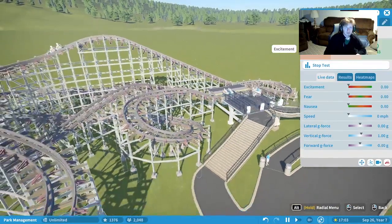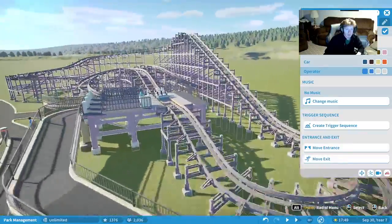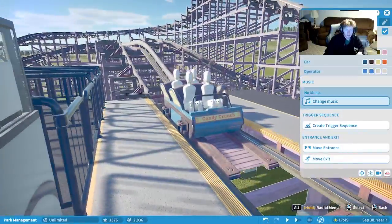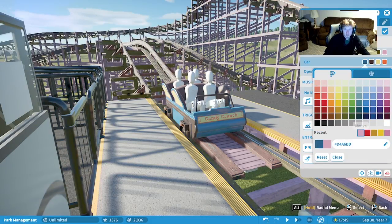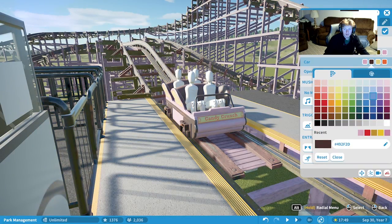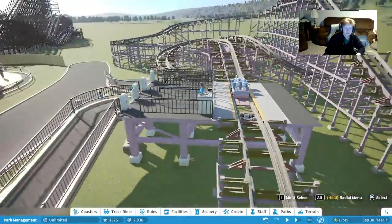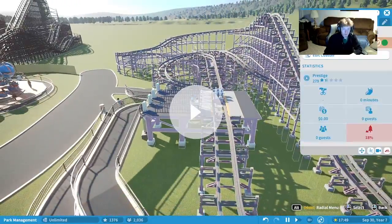That is perfect. Let's see the car. Candy Crunch. I need it to be that light pink color, and then a light blue color up front as well. And that'll be black. Candy Crunch. Now let's add a building on it.